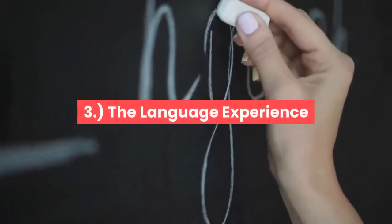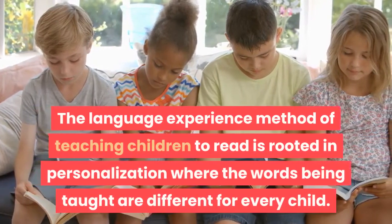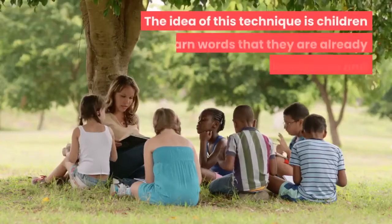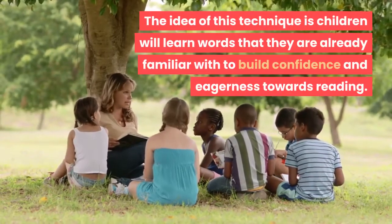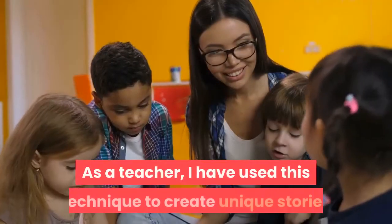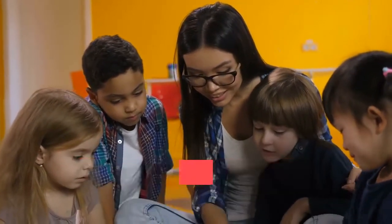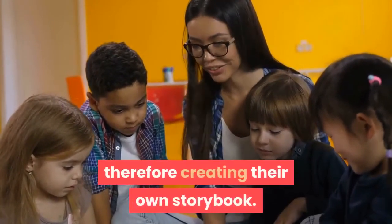3. The language experience. The language experience method of teaching children to read is rooted in personalization, where the words being taught are different for every child. The idea of this technique is children will learn words that they are already familiar with to build confidence and eagerness towards reading. As a teacher, I have used this technique to create unique stories for each student using their preferred list of words, while they draw pictures to correspond with the story, therefore creating their own storybook.